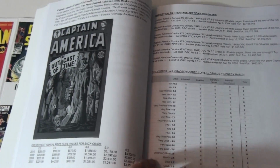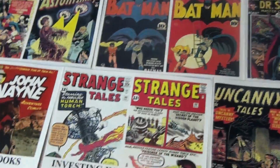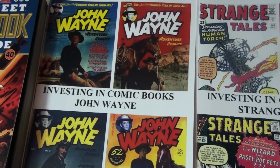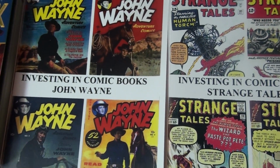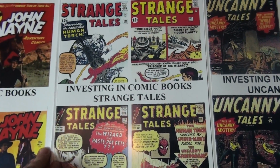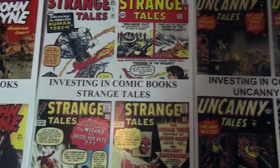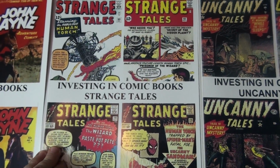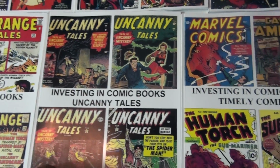Or if you just want to branch into comic book history in general, we have a huge line of books to check out. Here's one on the John Wayne Adventure Comics series, which is the most popular series ever published by Toby Comics, starting in 1949. Here's one that looks at history of Strange Tales, which is an Atlas title that became a superhero title in the 60s for Marvel. And another Atlas horror title, Uncanny Tales.